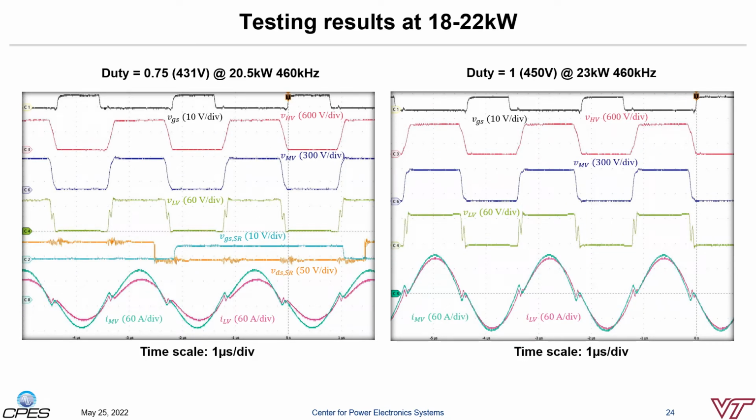This page shows the steady-state testing results with 75% and 100% duty cycle provided by the partial power branch voltage regulator. The corresponding output voltages are 431 volts and 450 volts. In the test, the converter was tested up to 23 kilowatts peak power.